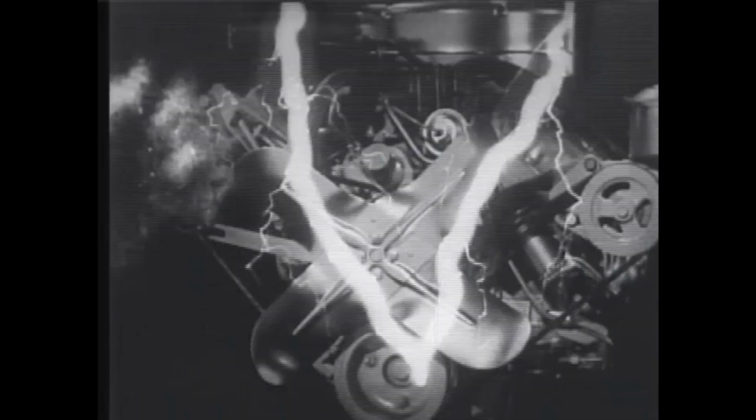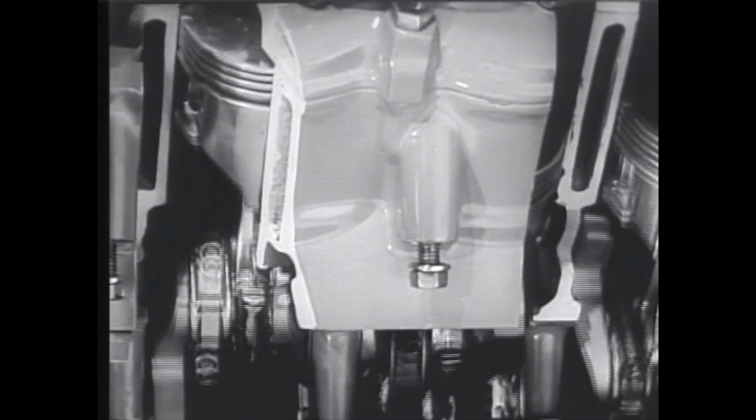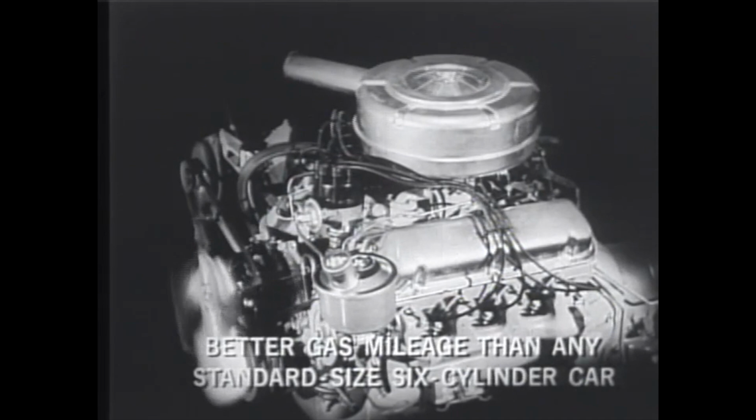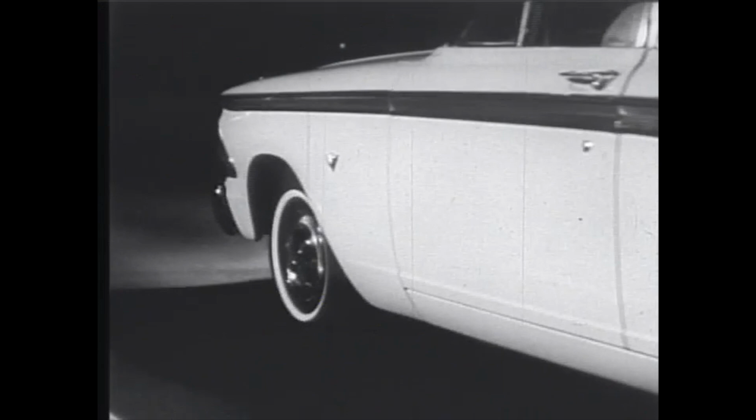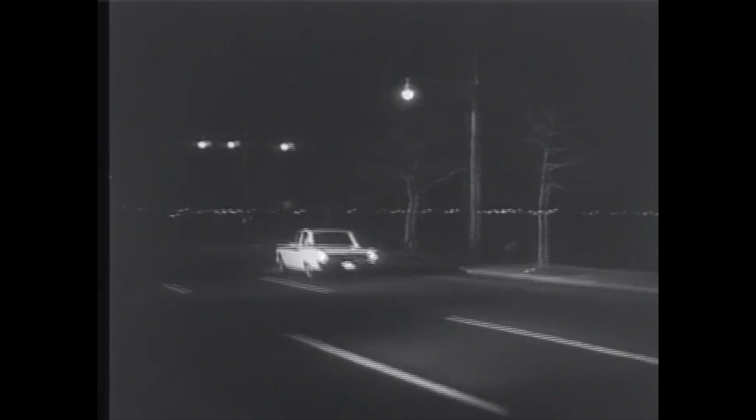The Challenger 260 V8. This radical new engine has V8 might and muscle, yet because it's lighter than ordinary V8s, it actually gives you better gas mileage than any standard-size six-cylinder car. The Challenger 260 V8 was specially designed for the all-new Ford Fairlane. The right size, right price car that's right between the compact and the big car. The engine is optional, but the performance is a must. Ask your Ford dealer to unleash it for you.